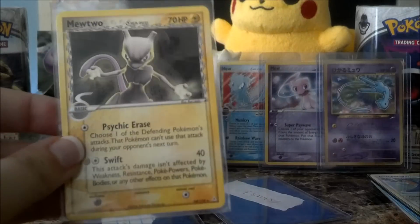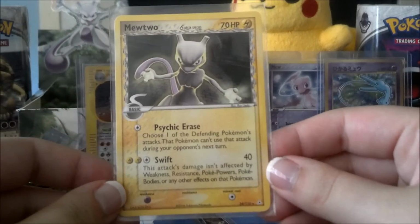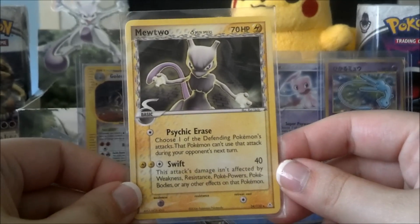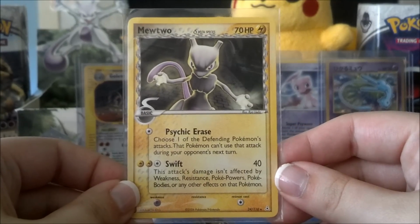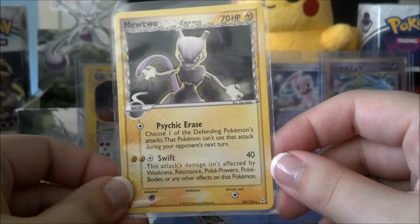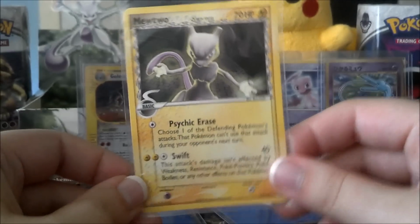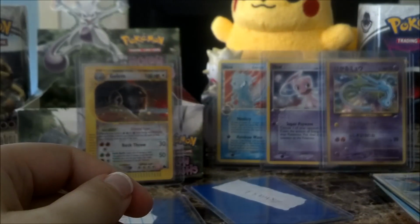The first is a Mewtwo from Holon Phantoms. This is a pretty sought after Mewtwo, actually, probably because it is a Delta species and it's a different type, so this is an electric type Mewtwo. And I think that's pretty neat. I happen to have an extra one of those, so I was able to trade that.